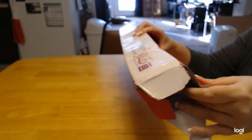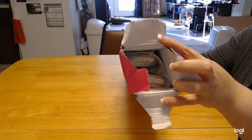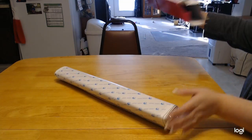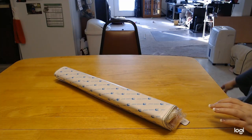All right. So, let's see if you guys can see this way. There we go. The drills and the canvas are right in there. All right. Box is empty. Eli, play with the box. Play with that one.